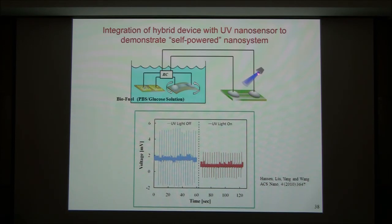These things can drive a sensor. For example, this is a UV sensor here, which has its light switched off and on, and the conductivity change is the power generated. We can drive this sensor. Again, it shows the possibility of a self-powered system using a hybrid cell, simultaneously or individually harvesting mechanical and biochemical energy, driving a photon sensor here.